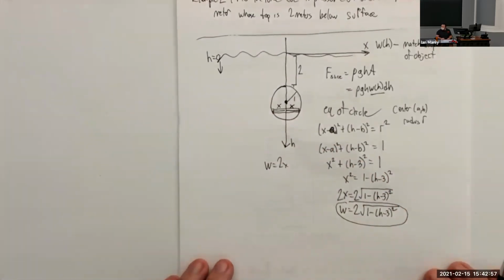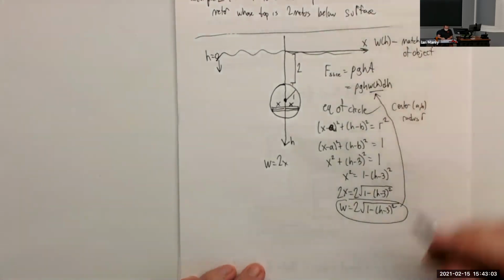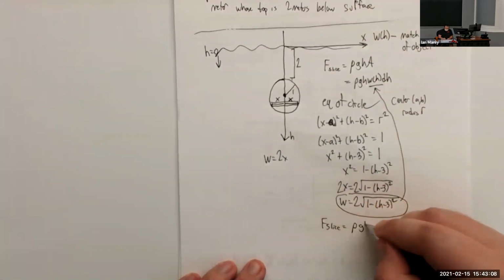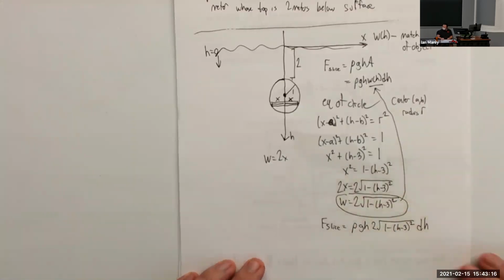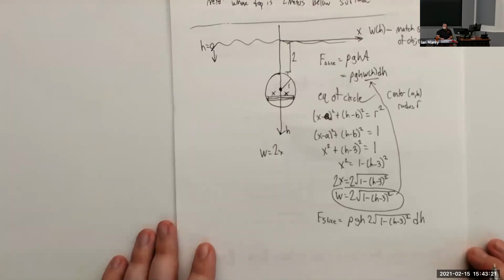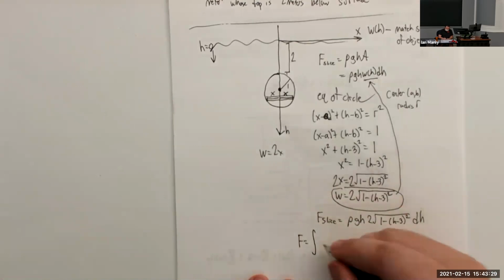All right, now that we have this width right here, we're going to take it and put it into our expression up here. So the force on one slice is rho g h and then 2 square root of all this stuff, dh. And as always right here, once we get the force on one slice, then we're going to integrate the whole thing to get the total force. All right, so let's see. I'm going to put the 2 right there.